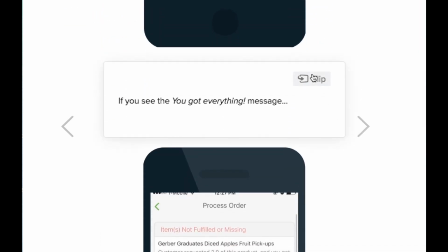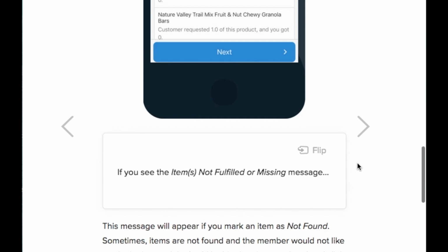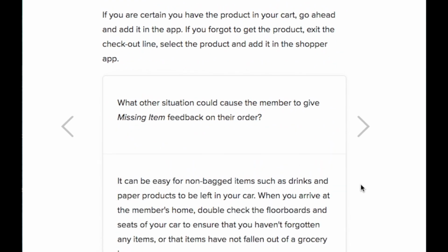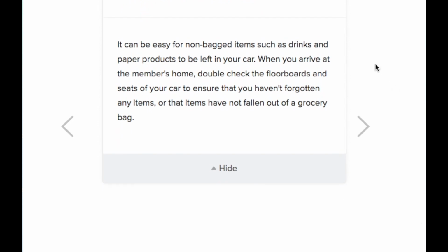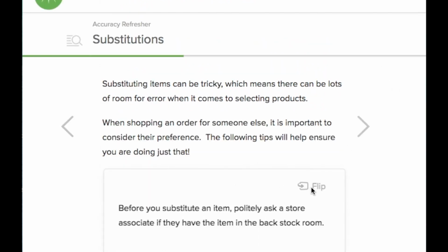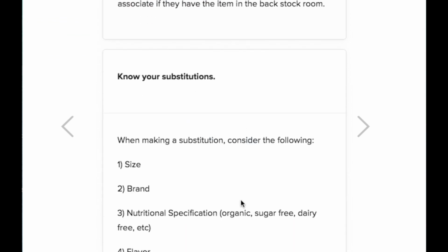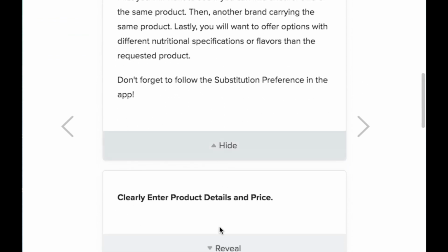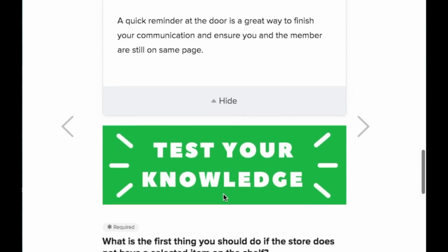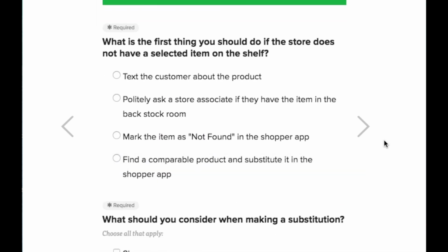See the word flip? Make sure you flip it. There's information under there. Here's your next set of questions.